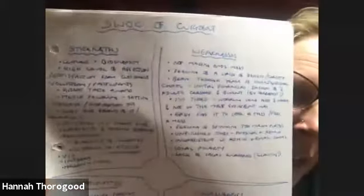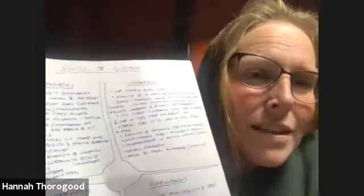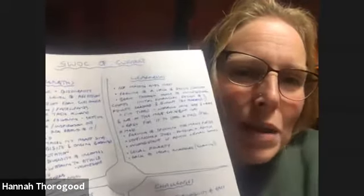So one of those is a SWOT. You might recognize this as a SWOT, because it's from the business world, but we don't want to think about things as threats, because that's scary. So we talk about challenges.